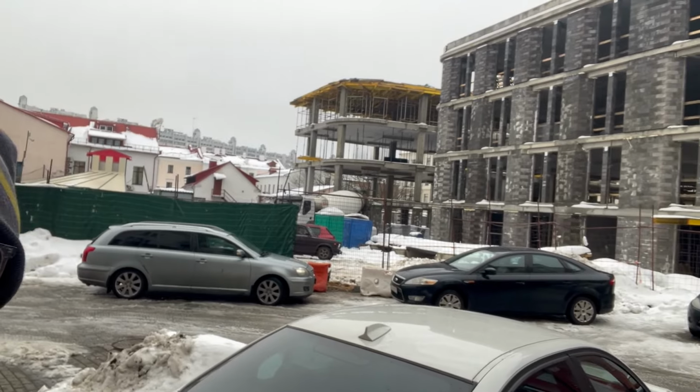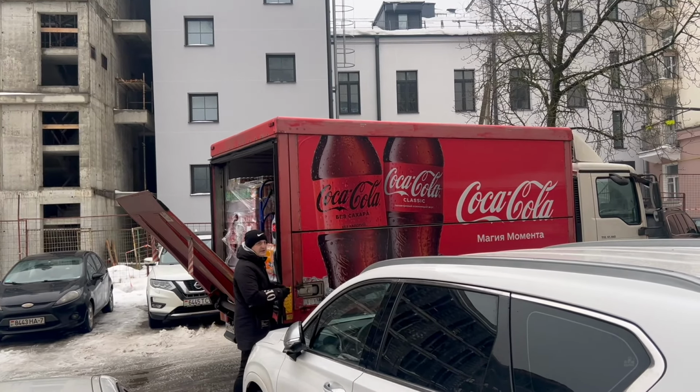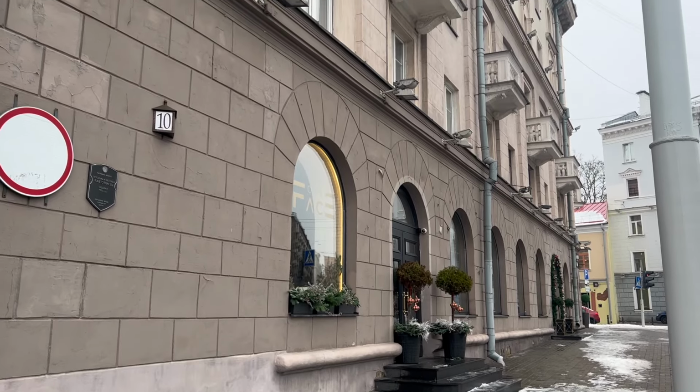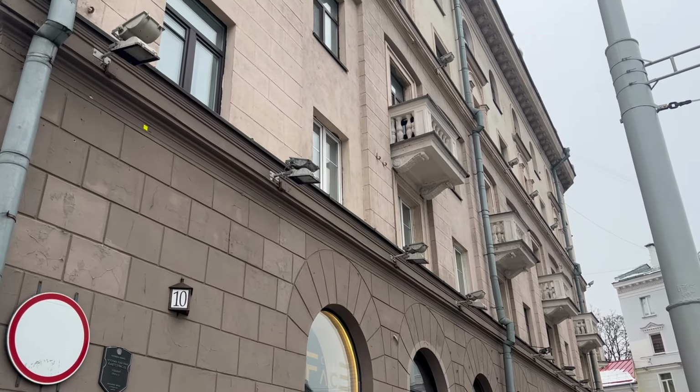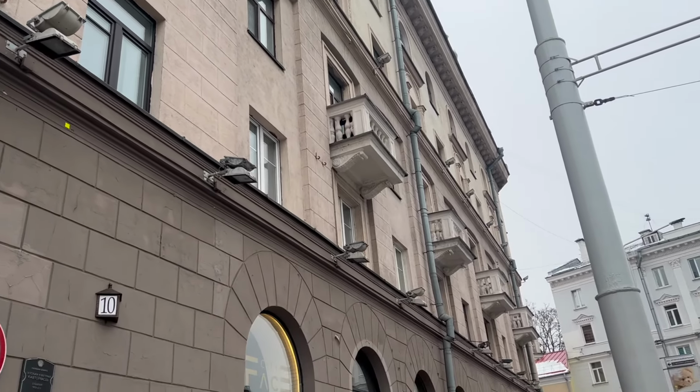Okay, there you go. And this is center, Nemiga Street. You can see Nemiga Street. Building, I think this is a business center. Restaurants. Yeah, it's a good location. And we have a Coca-Cola man right there, delivering Coca-Cola to the building. This is the outside of the apartment that we just saw. This is outside of the building. Very nice.